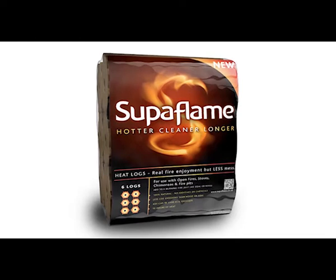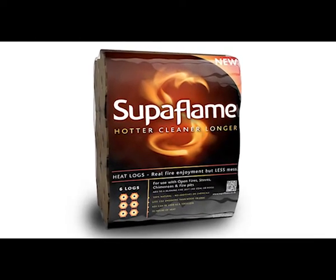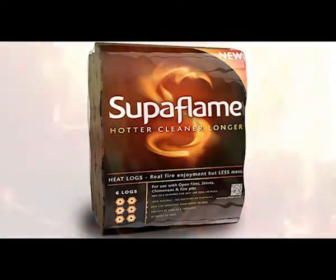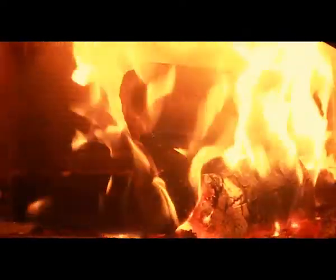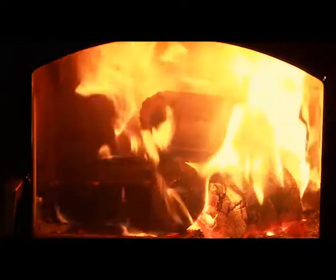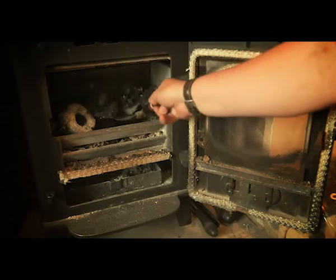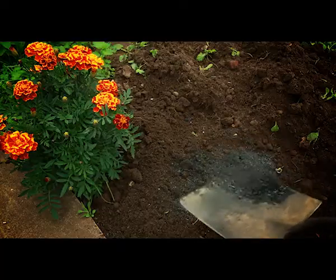Supaflame Heat Logs. An innovative, carbon-neutral, low-moisture content fuel log that burns hotter for longer than conventional logs, emitting 20% less CO2 on the way and leaving a residue that's a great potassium-rich fertilizer and soil aerator.